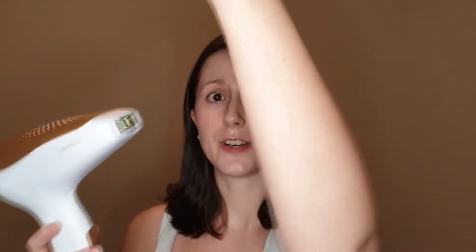Now my leg hair is quite fine anyway, it's not actually that different to my arm hair. So it's kind of hard to tell if it's growing back finer because it's already fine, but I'm pretty sure that it is. This is not painful. This is like an elastic band snap, something like that. It's really easy to use.